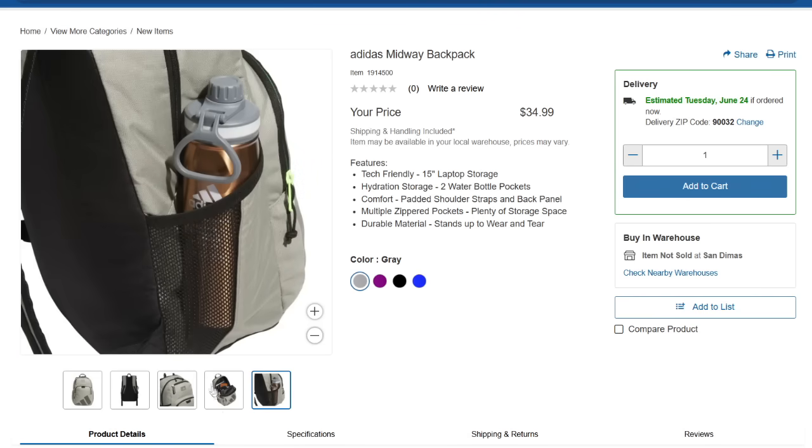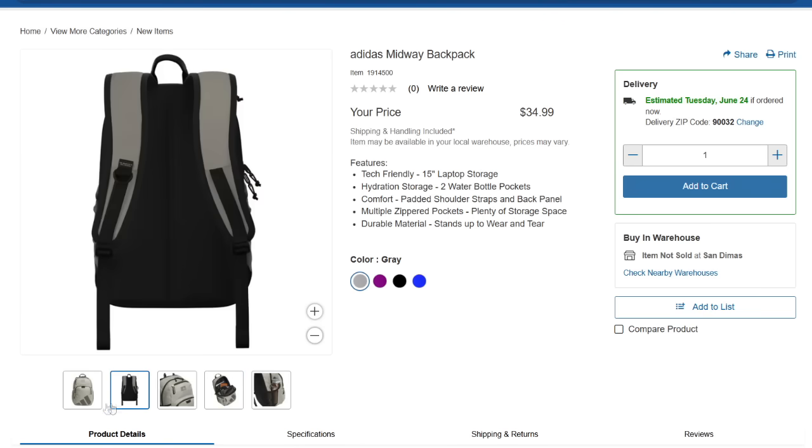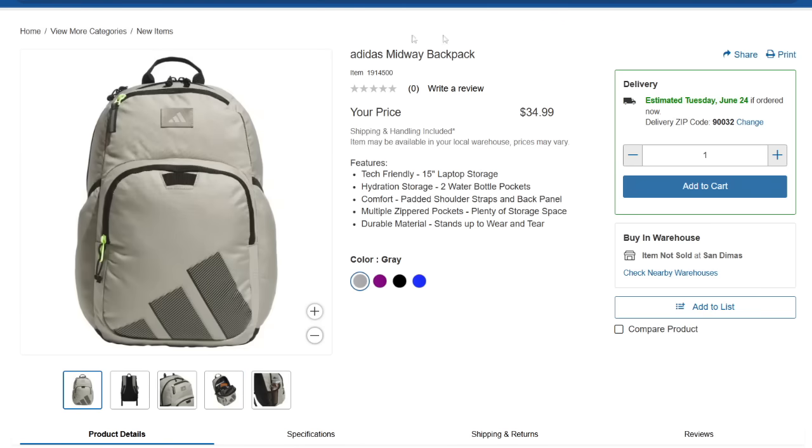Perfect for anyone that has kids that are going back to school. If you want to use these for the gym too, or for sports as well. There's so many uses for these, and they're of a great size too.